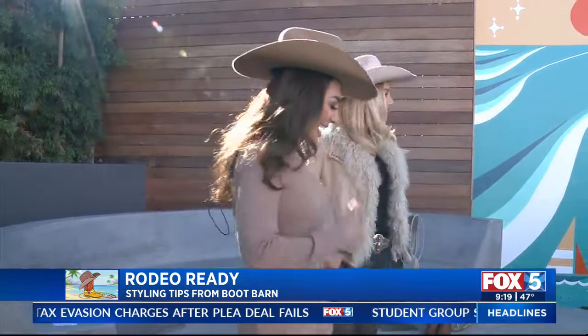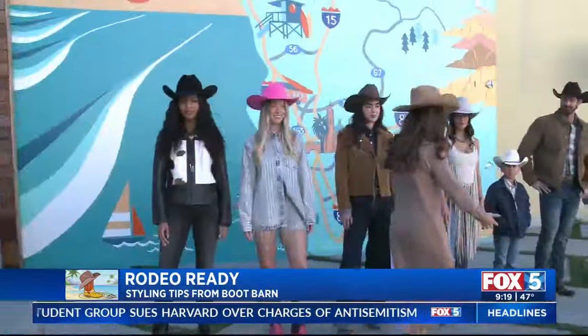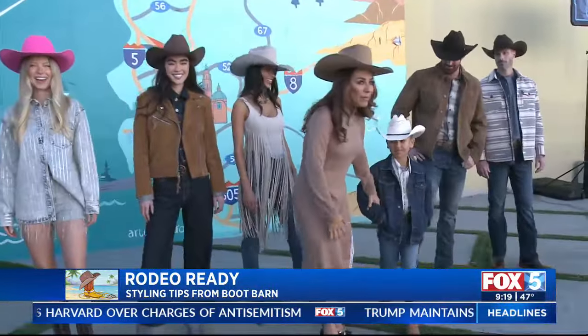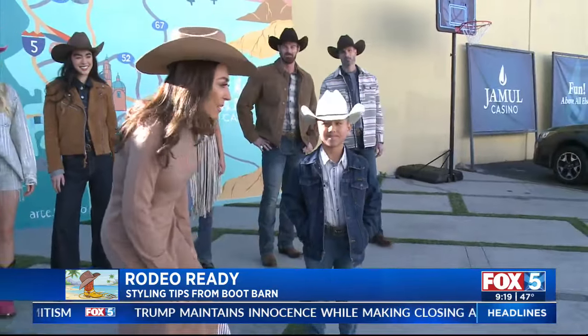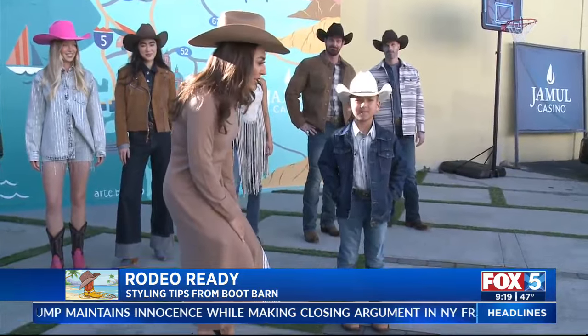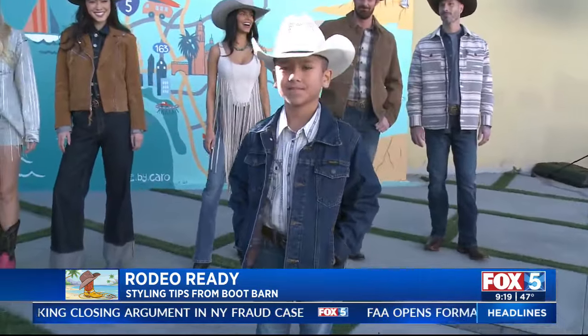Hold on, gotta fix your hat. There you go. One final look. I love it all, but there is one that is my absolute favorite. Come on over here. You are my favorite. Because of you, I may just come to the rodeo. You have a great model look. Give that model look as we go into commercial break. Let's end with this. We'll be right back. Look at that.